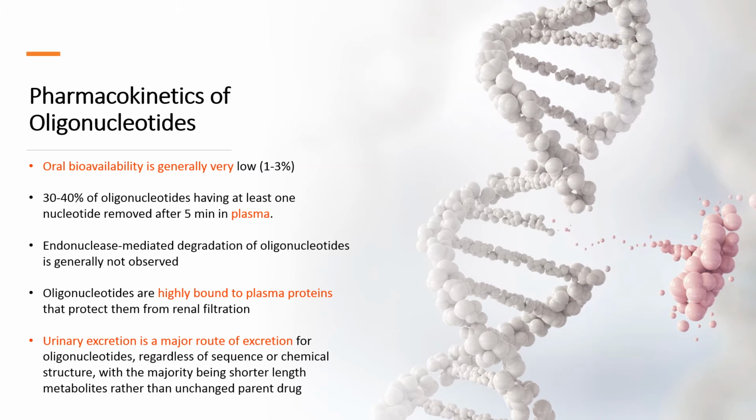Oligonucleotides are highly bound to plasma proteins that protect them from renal filtration. Urinary excretion is a major route of excretion for oligonucleotides, regardless of sequence or chemical structure, with the majority being shorter-length metabolites rather than unchanged parent drug. Urinary excretion is nonlinear, with a greater fraction excreted at higher doses. Potential mechanisms include saturation of plasma protein binding, as well as tubular reuptake mechanisms. Only a minor fraction of the dose is excreted into feces, although enterohepatic recirculation has been suggested.